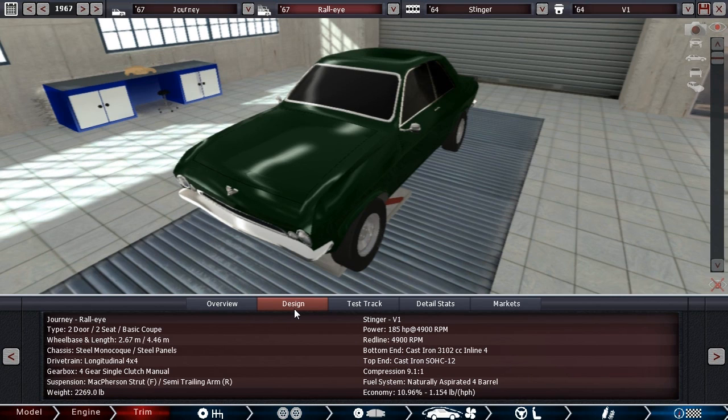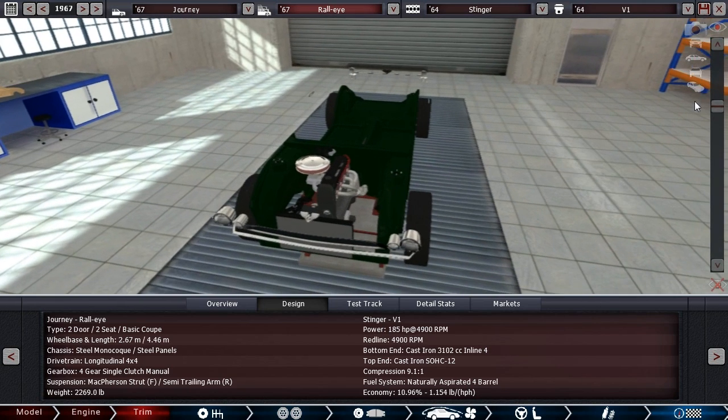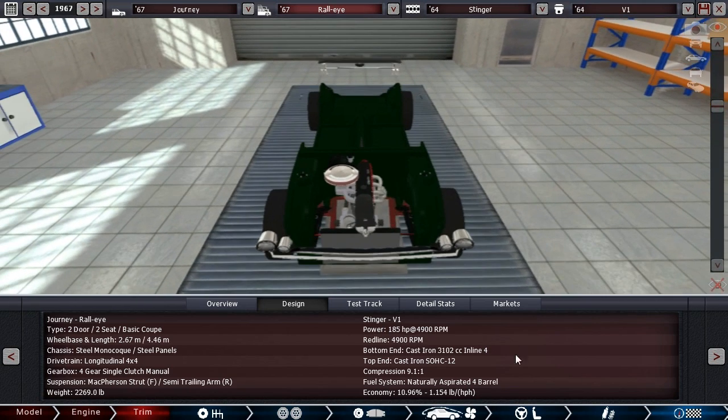Oh, interesting. Have you seen what I've seen yet? I'll leave it for last. We have an inline 4, 3.1 liters. So a huge inline 4, and it looks the part. It is a big old inline 4. And it has a 4-barrel carb on there, 9.101, 4,900 RPM redline, 185 horsepower.